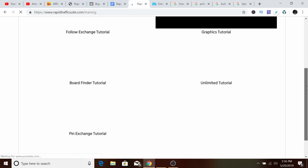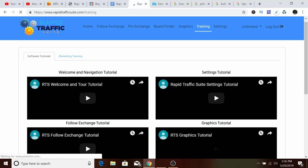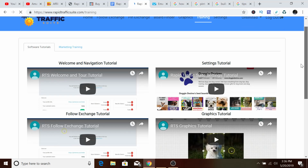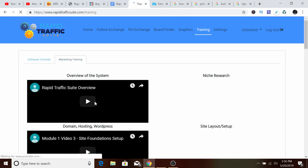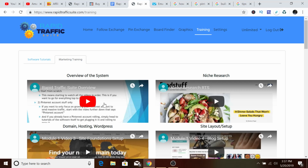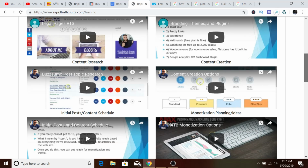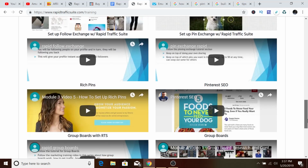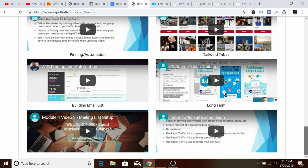Then if you don't know how to use this, there's no problem. What you do is come here, they're offering a free training that you can go through that shows you how to use this software. So you've got some software tutorials right here, then you've got a marketing training right here. So overview of the system, domain hosting and WordPress, legal pages, content research, initial post / content schedule, first blog post, Pinterest account, rich pins, group boards, pinning automation, building an email list.